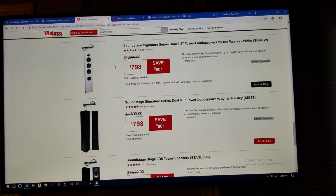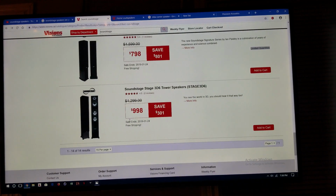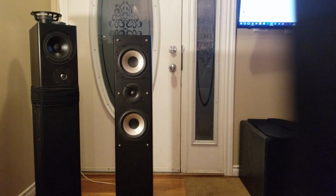So without further ado, let's get into the review portion of this video. Let's have a look at the Soundstage Stage 4.0 speakers, tell you what I think about them. Let's get them naked and compare them to some other speakers. Let's go ahead and review this Soundstage Stage 4.0 loudspeaker combination.